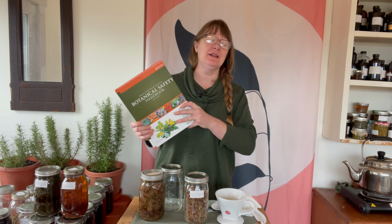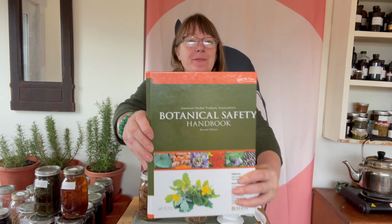Now, I think there are like 17 different types of plant coumarins, and they all have different actions on the body. They're not all blood thinning. So I have this book, which I love if you want to get serious about herbs, contraindications, and clinical herbalism. This book is a must-have.